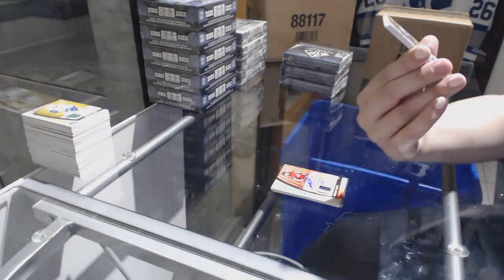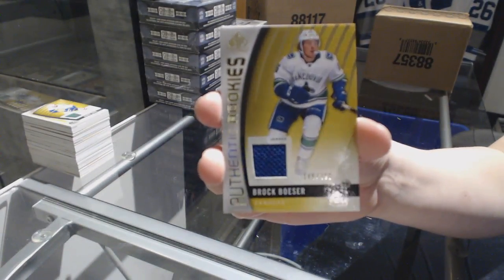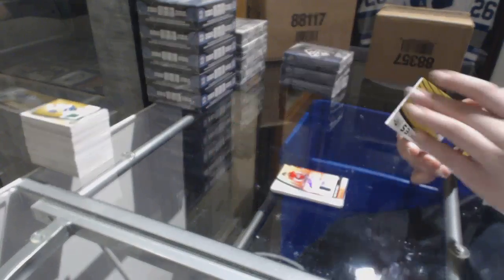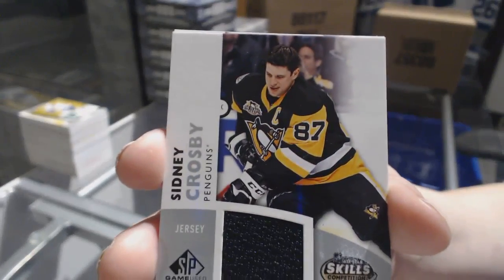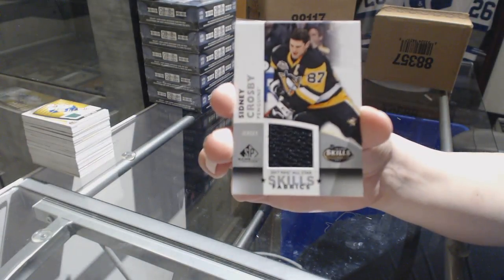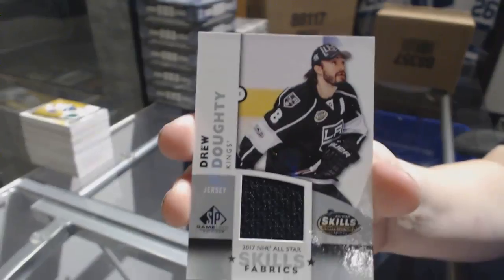We've got an authentic rookie jersey number /399 for the Vancouver Canucks, Brock Boeser. For the Pittsburgh Penguins, All-Star Skills Fabrics jersey of Sidney Crosby. And a Drew Doughty All-Star Skills jersey for the Kings.